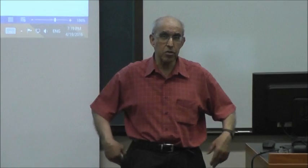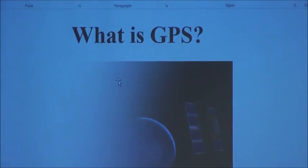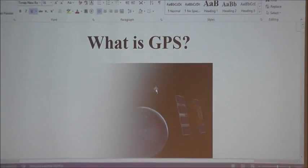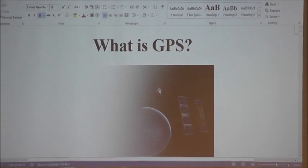Okay, let's continue our discussion on the sensors for robotics and for that matter for many other applications. So one of the questions was, what is GPS?